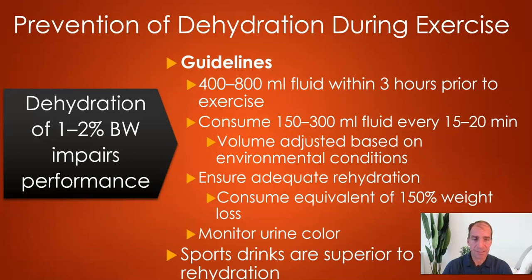It only really takes a couple percent loss of body weight to begin to see cognitive impairments and impairments in cardiac output, and these can happen fairly readily, even in a warm, humid environment, say 80, 85 degrees, maybe 60, 70% humidity. You could easily lose 1 to 2% of your body weight in 35, 40 minutes if there's a pretty decent sweat rate. And so maintaining normal hydration levels.